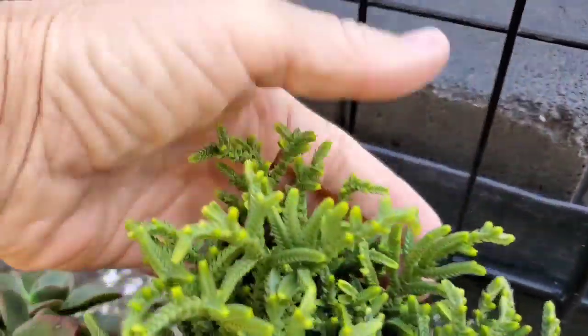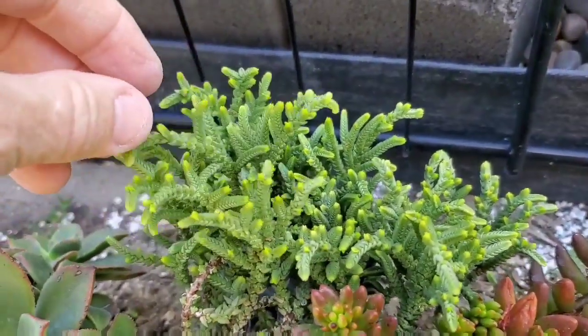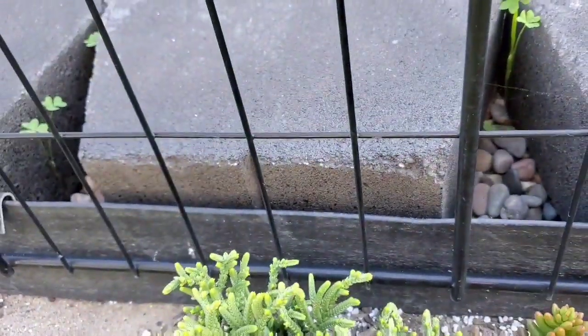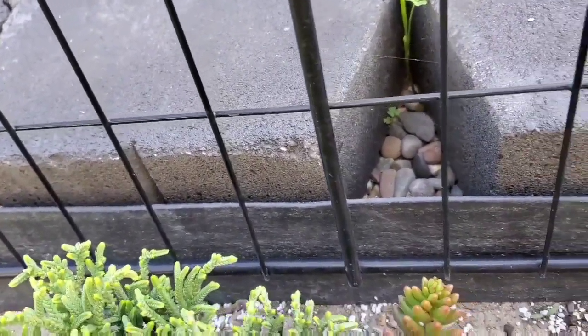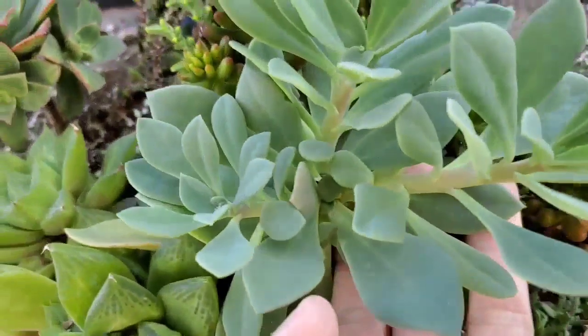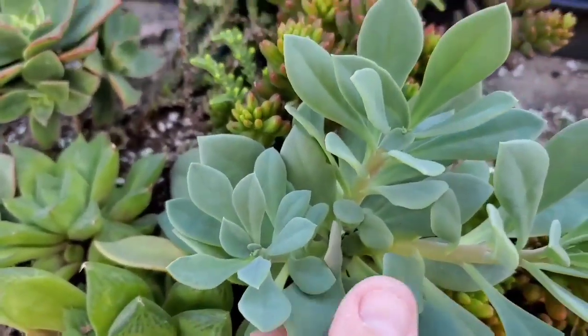Now here's some of this stuff. I put a little piece of this in one of my little travel trailers. Oh, I meant to show those to y'all. They're so gorgeous. I will show them to you. And then here's another piece of this that has done really well in the ground.